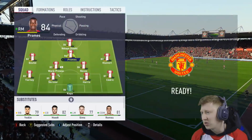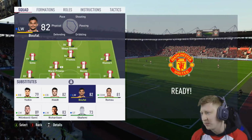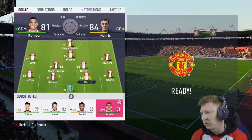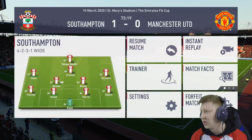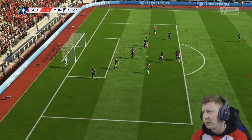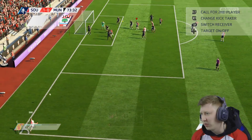Time to make some substitutions. Let's actually take Boufal off for Josh Sims. And I might go slightly more defensive actually. And I'll also bring on Wesley Hurt as well for the injured Skriniar. Right, 17 minutes to go. Triple substitution being made. And the corner to come in from Josh Sims.